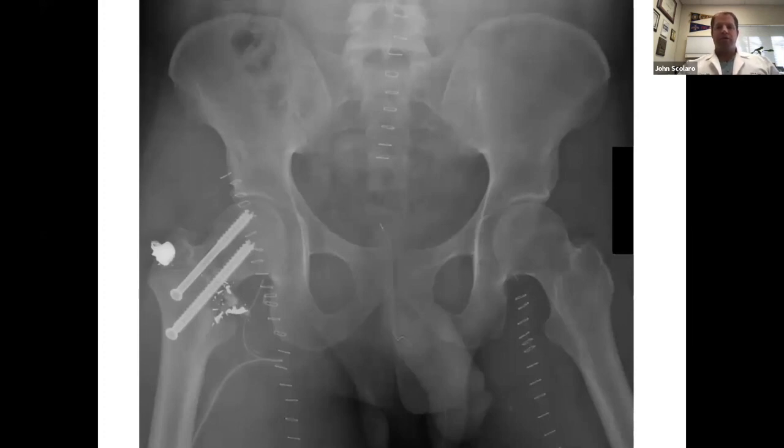Good. So it looks like most of the people who responded like this reduction, as well as the fixation. A few people wanted to go back and add another screw and then a little smattering of the remainder. And so I'll show you what we did here.